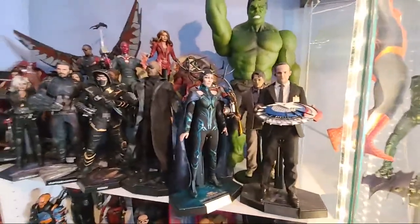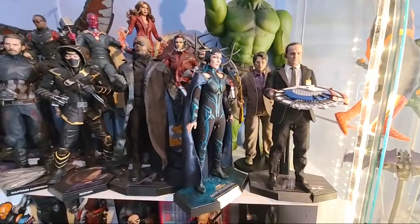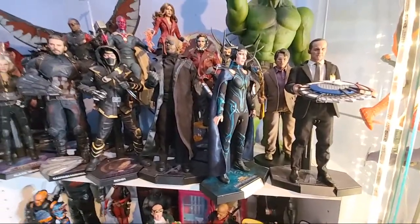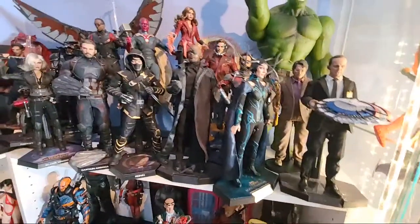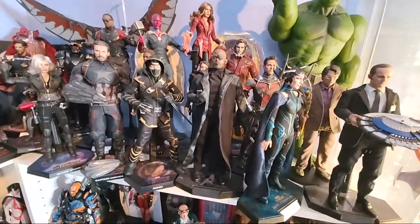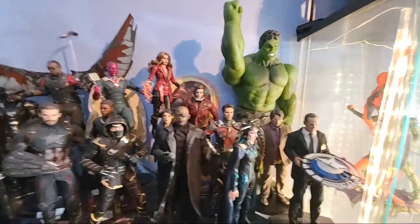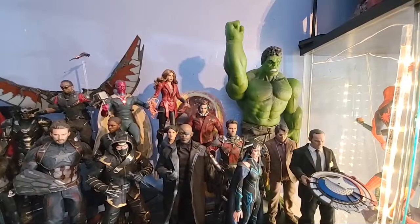Agent Phil Coulson. His first name is Agent, right? Isn't that what Tony tells us? Bruce back there. Hella. Glad to have her back. Sold her back when I needed some money to pay bills. Picked her back up again. There's Ant-Man. Nick Fury. Maria Hill, Star-Lord from Endgame, Scarlet Witch.